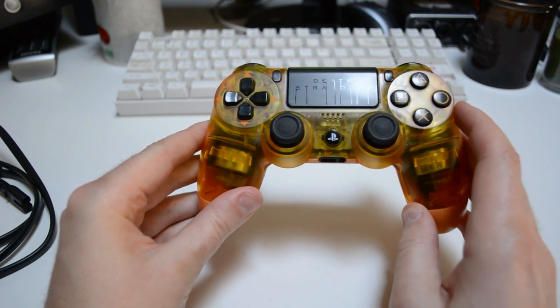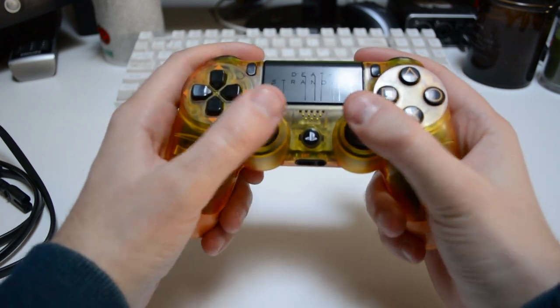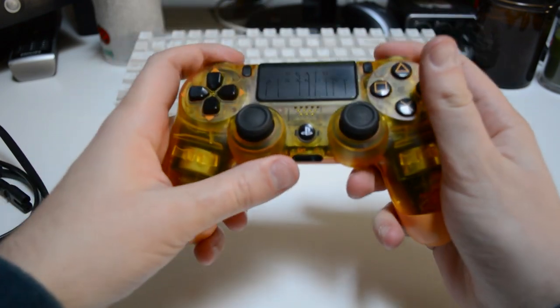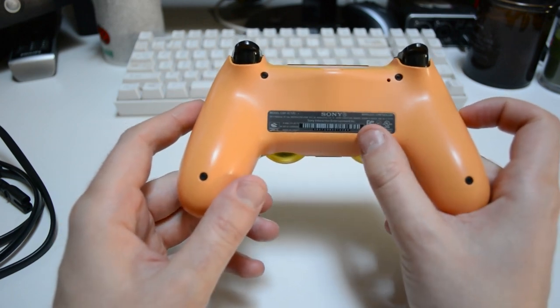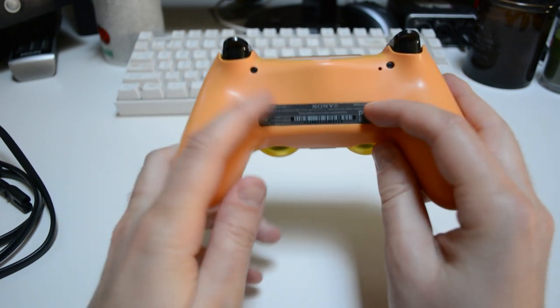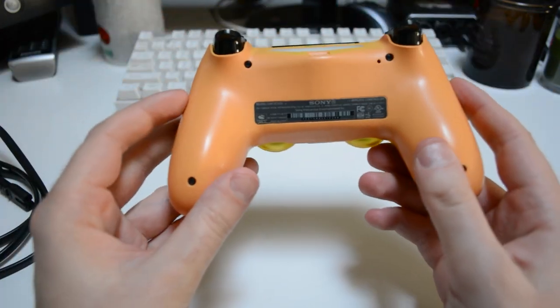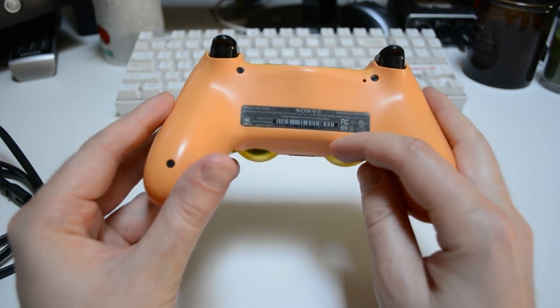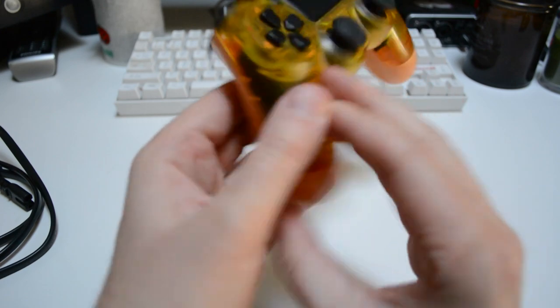That looks fantastic on the touch bar here. The orange buttons look nice. Yeah, this controller's in really good shape, it seems, overall. Even the Sony label on the back, a lot of times these get worn down because you're touching it with your fingers a lot on the back. But this one seems to be totally intact, which is great. I love to see that.